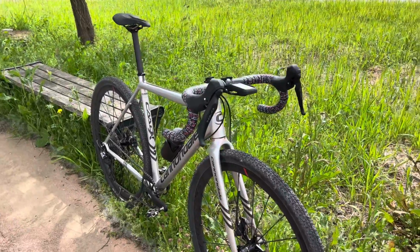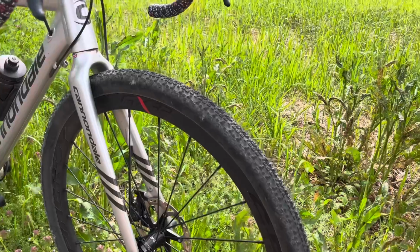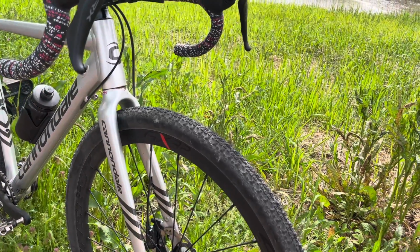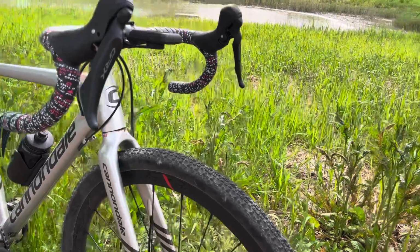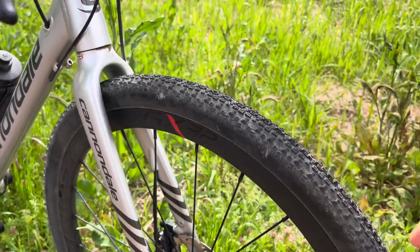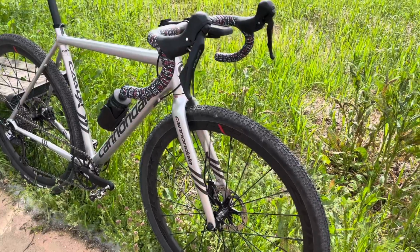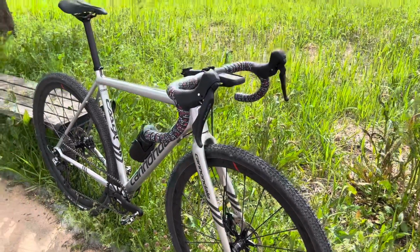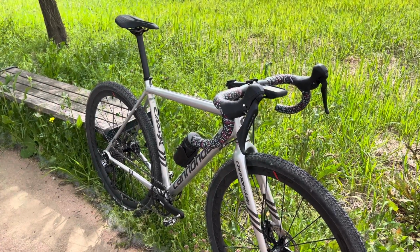And I think there's minimal light bulb effect here. I can't see any difference to my actual Giant Revolt, with 45s on a 24mm internal width. I mean the shape of the tire, I can't see any difference in that on the two bikes, even though one has a larger internal width. So for me, that was the reason why I chose an older style internal width, I guess.